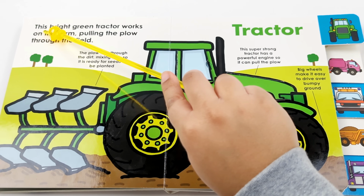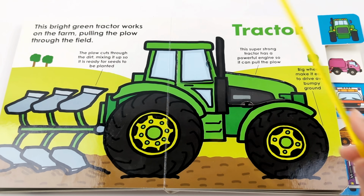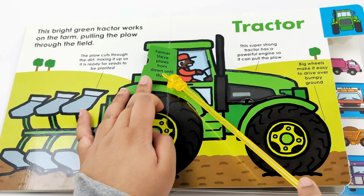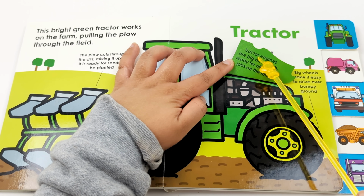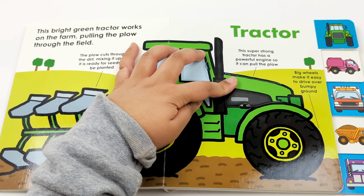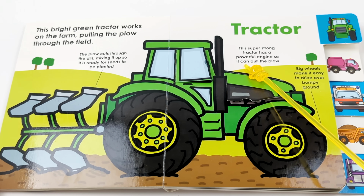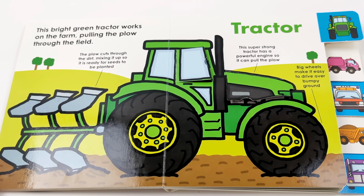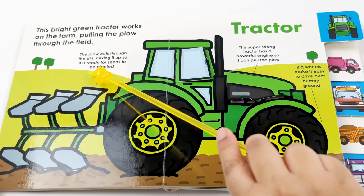Tractor. This bright green tractor works on the farm, pulling the plow through the field. Farmer Steve plows from dawn until dusk. Tractor engines are big and tough, ready for all sorts of jobs on the farm. This super strong tractor has a powerful engine so it can pull the plow. Big wheels make it easy to drive over bumpy ground. The plow cuts through the dirt, mixing it up so it is ready for seeds to be planted.